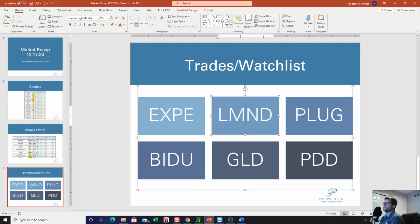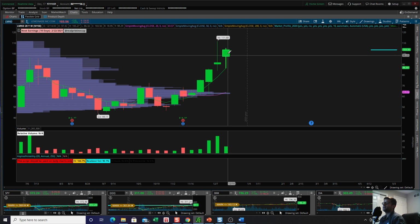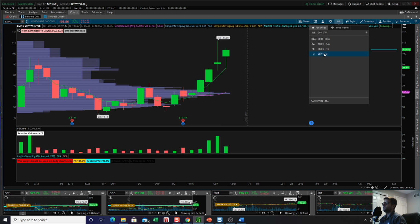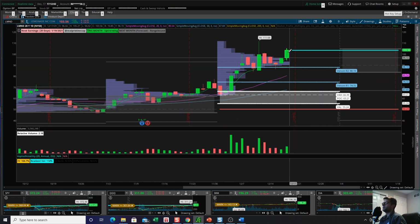So we had Expedia. Lemonade was one that I put on yesterday. Closed out Lemonade. You can see Lemonade had a really nice run. Closed this one out for about, I believe, plus 18%. This one I really just wanted as a day trade. You can see a really nice move for Lemonade. So not too bad for just holding for one day.